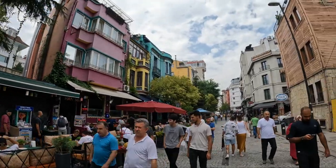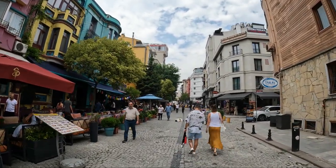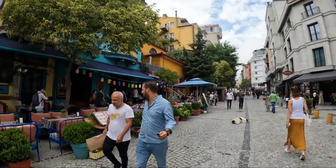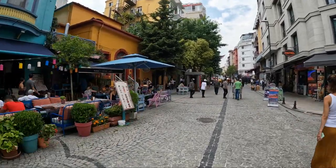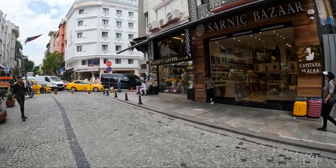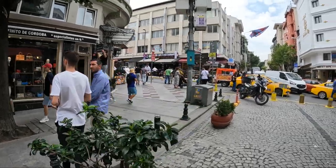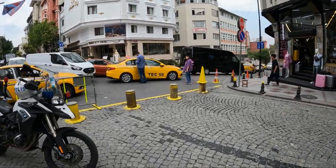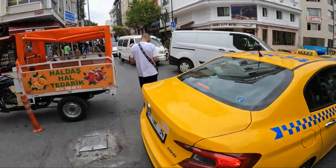So this is the walk to the Grand Bazaar. These buildings are quite colorful. But keep in mind one thing, it is not cheap, these restaurants. It can be as expensive as London. Lots of sweet shops, souvenir shops, clothes shops, designer clothes shops. That is Istanbul's traffic, especially in this area.